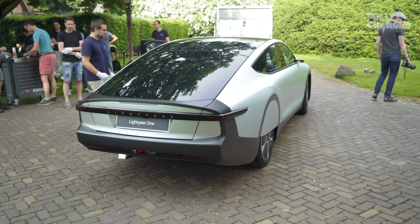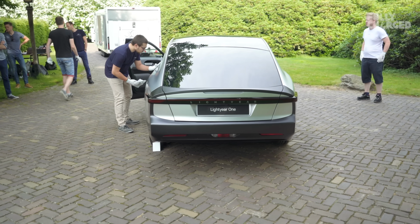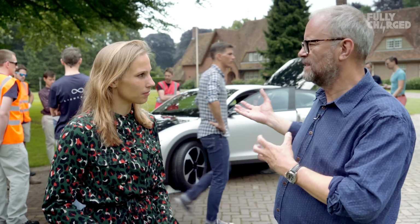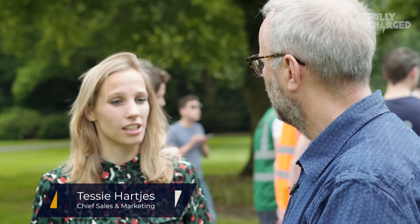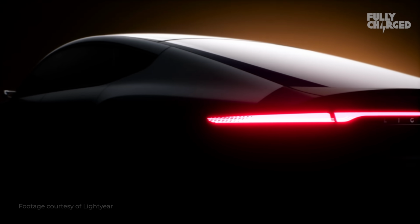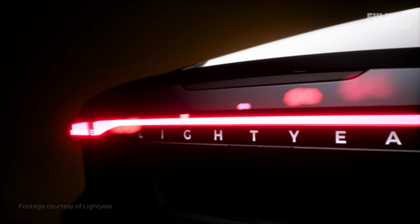So Tessie, this is a very exciting moment because I think they're about to move. But can you tell us what the interest is from the public? Some people haven't seen this car, but they know what you're doing. They've seen the mock-up version of it. Yeah, and we get quite some interest. But indeed, it's easier if you have something to show. Taking into account that we weren't able to show that much, I think we've gained a lot of interest. Also a lot of questions, because of course people have doubts.